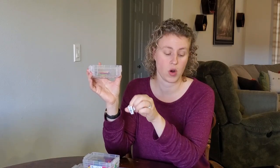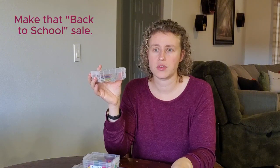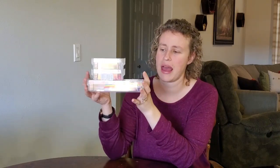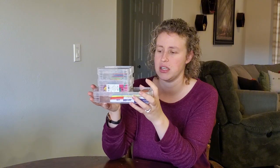During their homeschool sale, Walmart has these for like $1 to $2, depending on the size you want. The small ones are less, the big ones are a little more. I think they have these two sizes, and maybe another size that I just didn't see as useful for me.